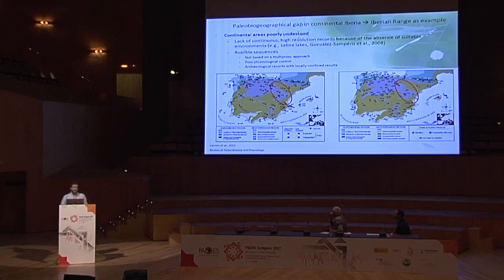This is mainly explained by the lack of continuous sedimentary sequences, and particularly most of the records published in this region have been obtained from saline lakes, in the paper published by Gonzalo and Perez et al. in 2008, and a few of these records are also obtained from archaeological sites without continuous vegetation dynamics. So we need new data, trying to correlate both hydrological multi-proxies and pollen records.